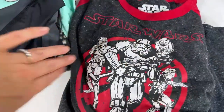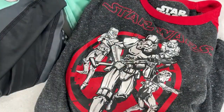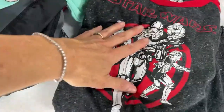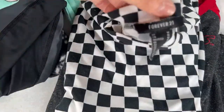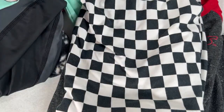This Star Wars shirt is available for $2. Yep, $2. It's long sleeve, and it is in size 2XL18. This is a boy's shirt, a boy's 18, Star Wars. I also have this Forever 21 stretchy dress, kind of like when the whole Visco thing was popular. It's a little dress that I think Birdy wore once. It's cut kind of like a t-shirt.